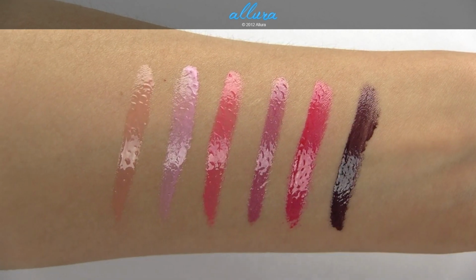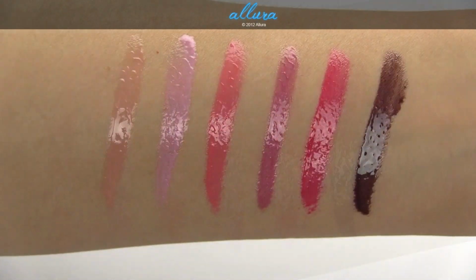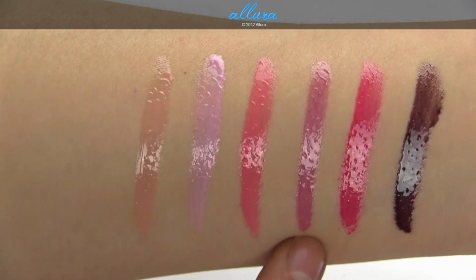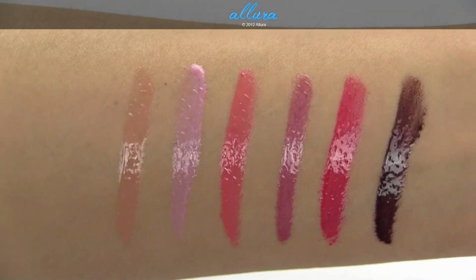And as some of you might have noticed, these pair with the lipstick shades. So here are the 6 lip gloss colors. The only one that really has any sort of sparkle is Mall Madness, although they all have a shiny finish, and even the shimmer particles in Mall Madness are not too noticeable.